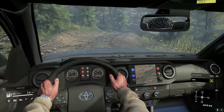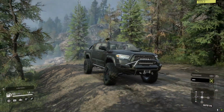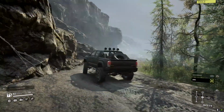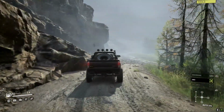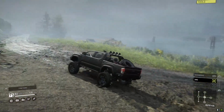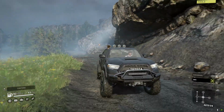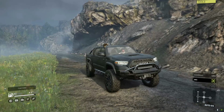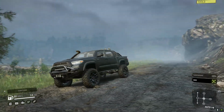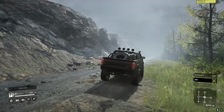I'm so amazed at this front camera, guys. I really am. And I find this Tacoma just looks really flawless. It's very impressive how well detailed it is. The one thing that stands out to me the most about the Tacoma right now is that a lot of trucks in SnowRunner, especially mods, are super glossy. Some of them have a cartoony look. This looks just ultra realistic. This is exactly what you would see in real life. It resembles that quite a bit.